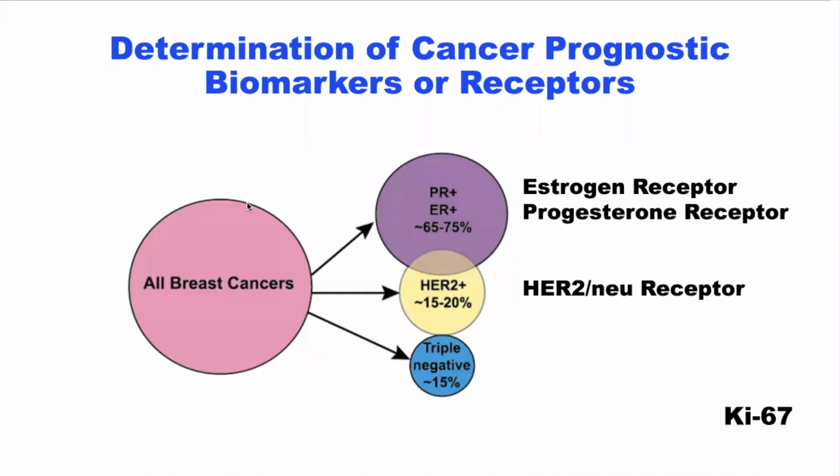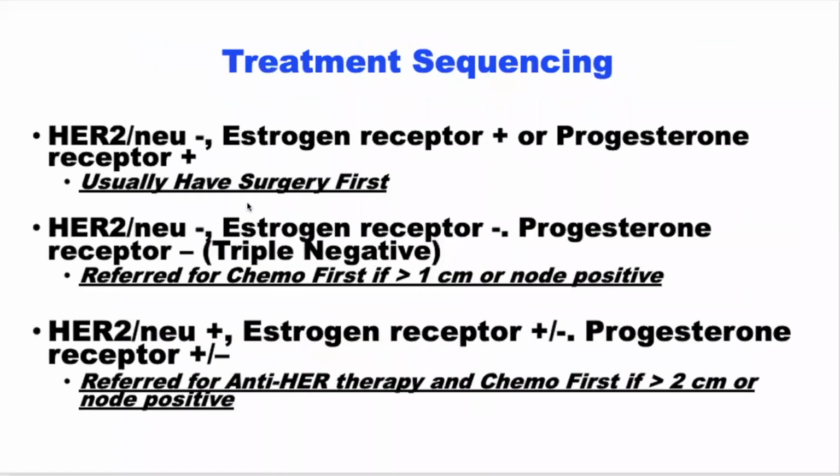But it's important to have these tested on your core biopsy sample and to discuss the significance of them with your breast care provider, your cryoablation provider, because they potentially impact how you're treated. For example, patients with HER2/neu negative but hormone receptor positive breast cancers, that's either ER positive or progesterone receptor positive, are usually treated with surgery first, or in the case of cryoablation, are treated with cryoablation first, with an expectation that they'll have an excellent outcome based upon that treatment sequencing.